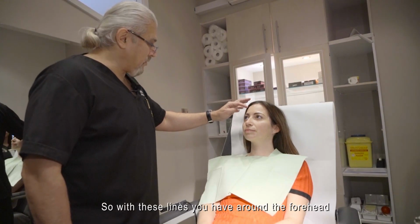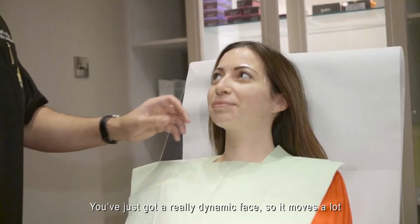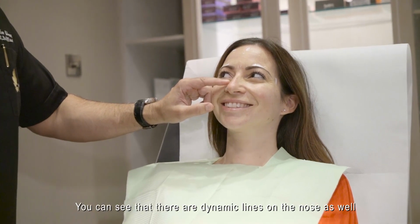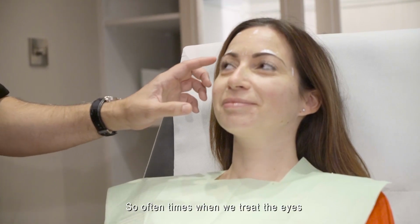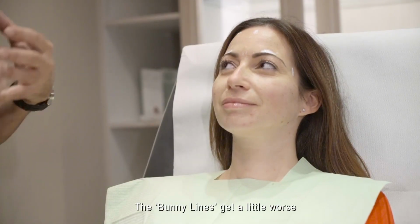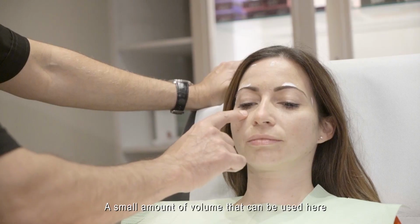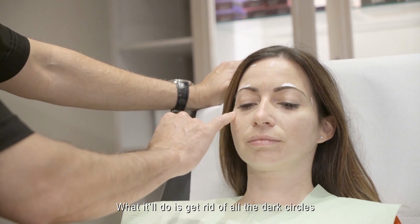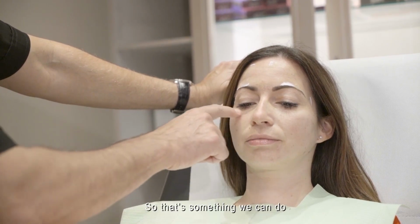So with these lines that you have around the forehead, you've just got a really dynamic face, so it moves a lot. Also, you can see when you smile, you can scrunch up your nose a little bit. You can see that there are dynamic lines on the nose as well, what we call bunny lines. So oftentimes when we treat the eyes, the bunny lines get a little worse. So normally we would treat them beforehand, just so that we can avoid that. A small amount of volume can be used here. What it'll do is get rid of the dark circles and also make you look like you've had a good night's sleep. So that's something we can do.